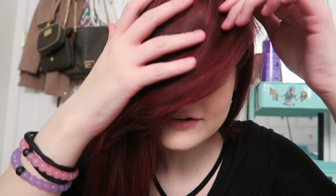But for right now, it's still a little bit wet. I haven't dried it all the way yet, but this is the color that it came out to be, and I feel like myself again. I felt so boring and I hated my brown hair so much. So I'm super happy to have my red hair back. I also trimmed it a little bit.